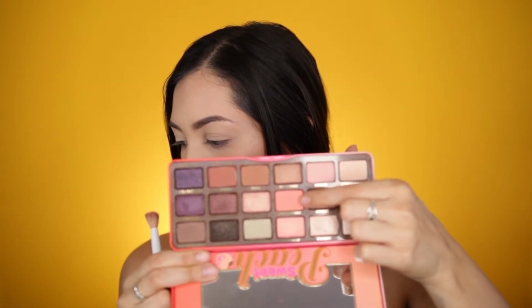First shade I'm gonna go in with is called Caramelized, which is that pinky peachy shade right there. And I'm just gonna put that through the crease. I really do love Too Faced shadows, you guys. They're so good. The next shade I'm going to go in with is called Puree.